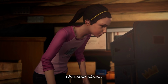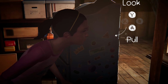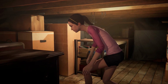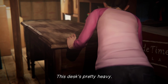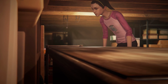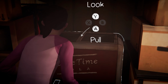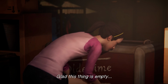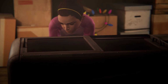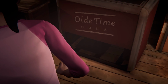One step closer. I'm not a glutton for manual labor or anything, but I feel like I could deal with this entire situation more easily in real life than trying to guide a character to do it. This desk's pretty heavy. Honestly though, I would just climb over this. It's way easier than trying to rearrange the entire place. Glad this thing is empty. Why do they have it? Was it their great-grandfather's old-time Coca-Cola machine?